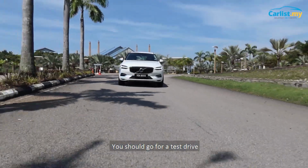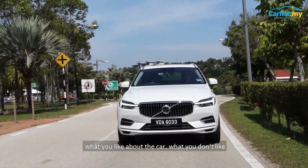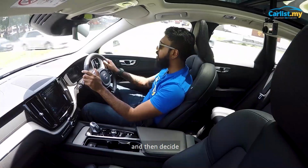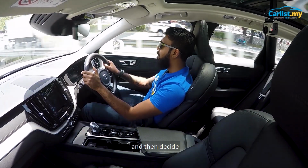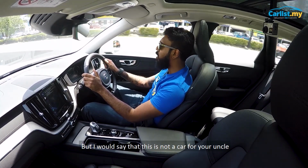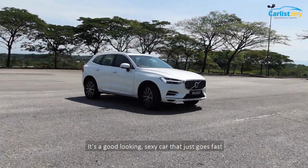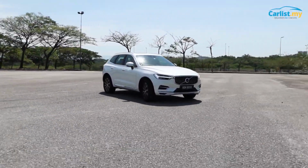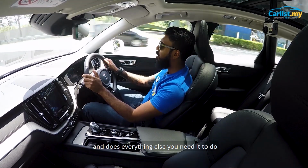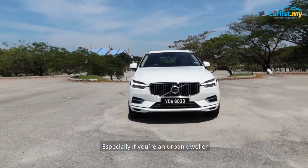You should go for a test drive. You should find out for yourself, check out what you like about the car, what you don't like about the car, and then decide. But I would definitely say that this is not a car for your uncle. It's a good looking, sexy car that just goes fast and does everything else that you need it to do, right? Especially if you're an urban dweller.